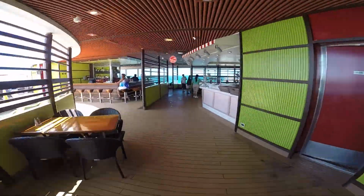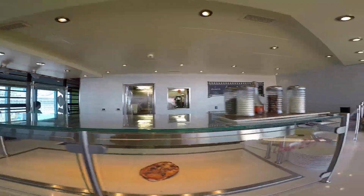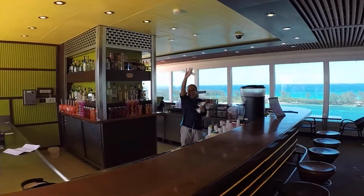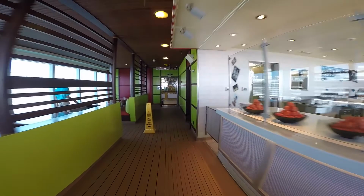Over here is Pizza del Capitano. Pizza del Capitano is open 24 hours a day, which I really appreciated. Because late night you can come here and grab yourself some pizza, especially if the kids get hungry. And they have a little bar over here. Carnival has an extremely friendly staff. They're excellent. They'll help you out with whatever you need.